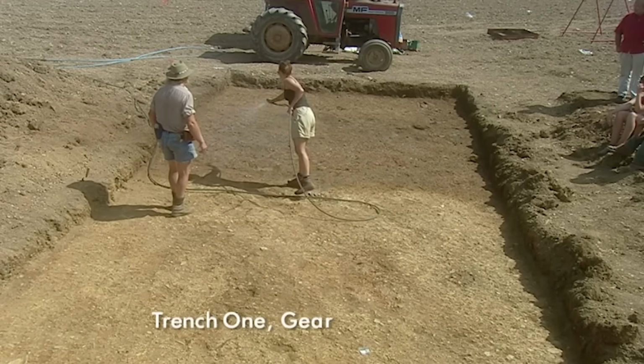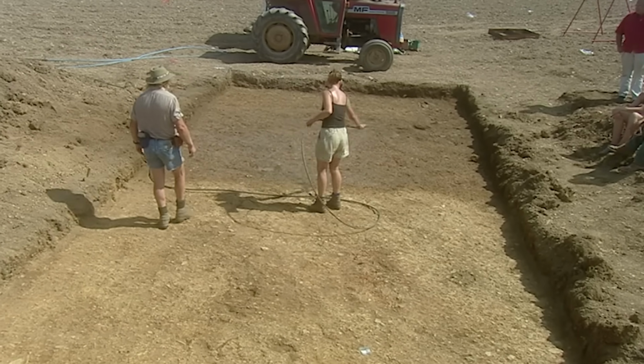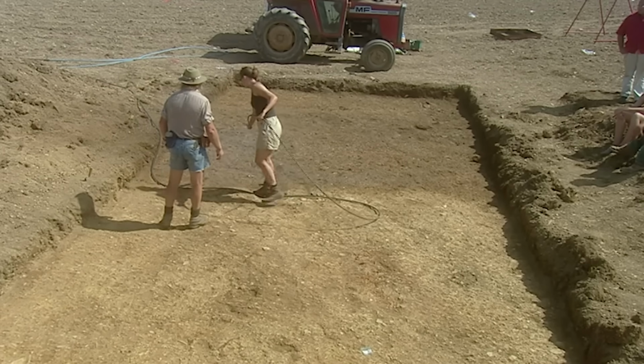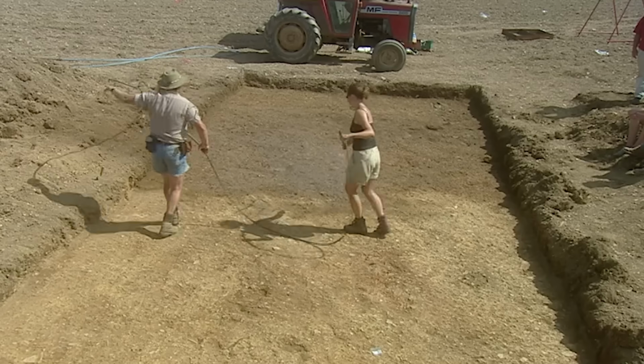It looks like there might be something down there as well. Well, that's it, see. If we can get all these spots put on the plan, and then once we've done that, we can get somebody in there to dig them. At least if we know they're there.